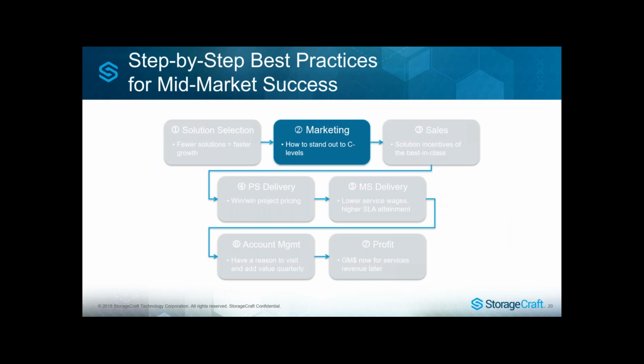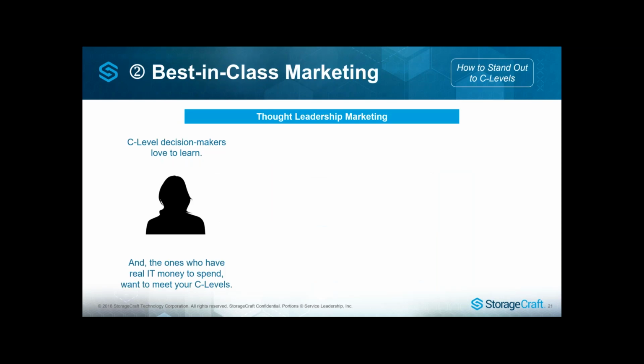So marketing, how do you stand out to C-levels? We all want to get to C-levels. So let me give you the best-in-class way to do that. It's pretty straightforward, and your CEO or your owner is going to love this. So on the left, you have your C-level decision maker. You have the person you're trying to get to and sell to. They love to learn. Usually CEOs and other C-level leaders love to learn stuff, right? And the decision makers that have real IT money to spend, they want to meet your C-level people.